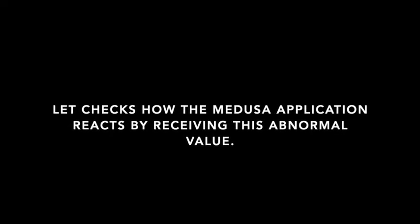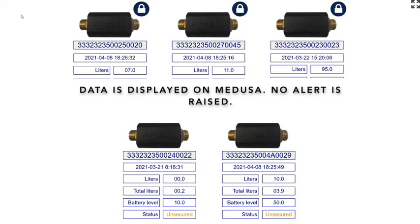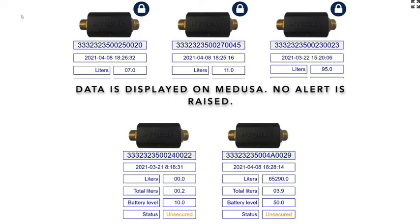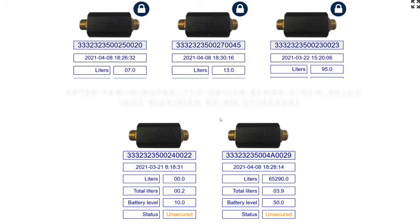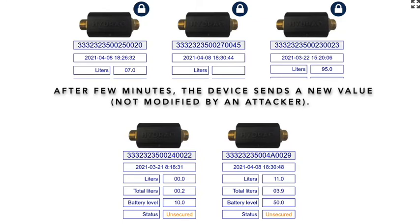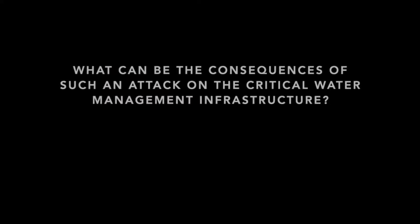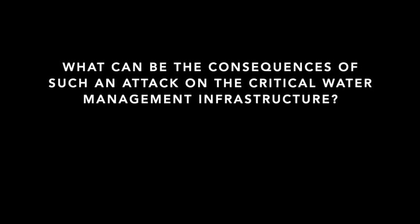Let's check how the Medusa application reacts by receiving this abnormal value. Data is displayed on Medusa. No alert is raised. After a few minutes, the device sends a new value, not modified by an attacker. What can be the consequences of such an attack on the critical water management infrastructure?